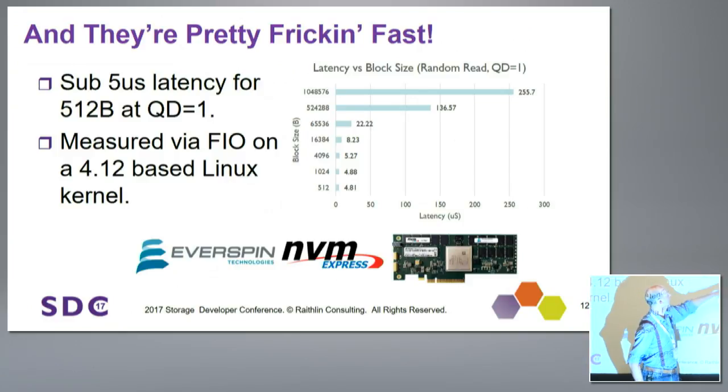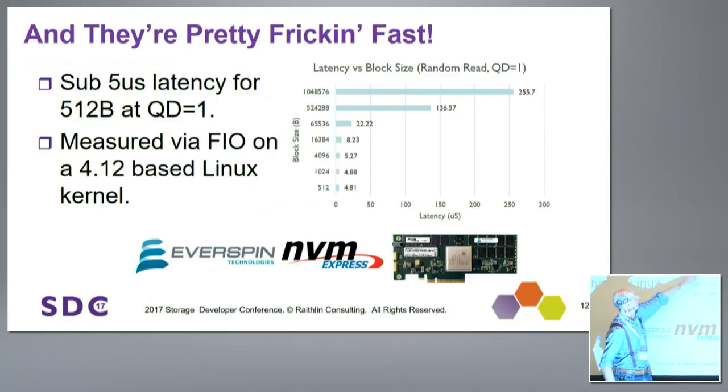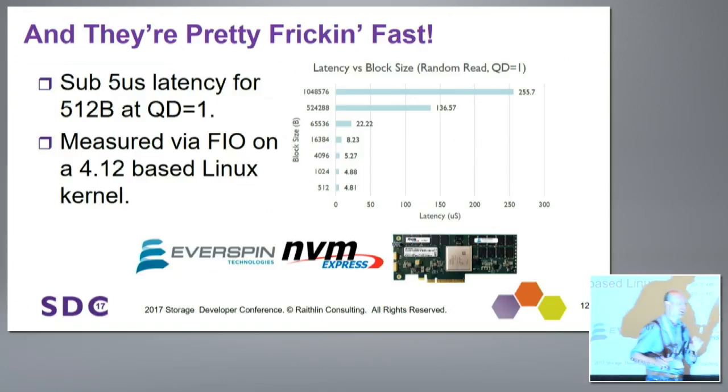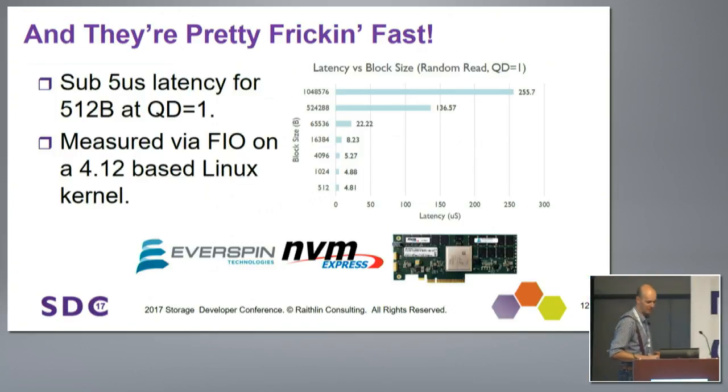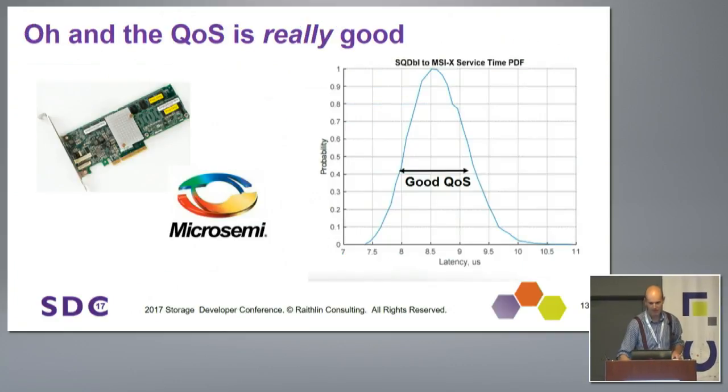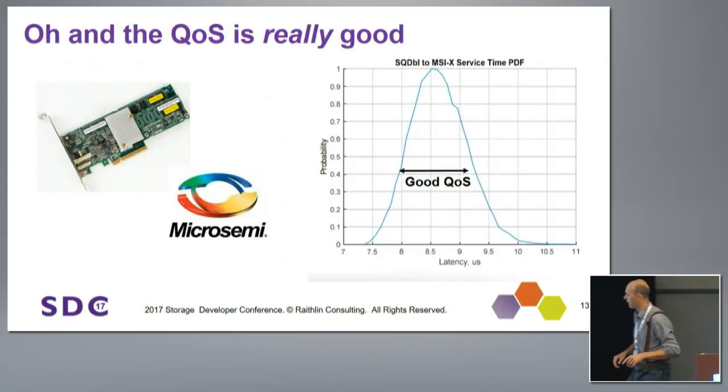Here, we're getting more limited by what my DMA capabilities are. This is the one that's most interesting. So 5 microseconds. That's pretty good. This is QD1, which some people argue is not a very interesting workload, but it is a very good way of testing the response time of the SSD. Also, pretty good quality of service.